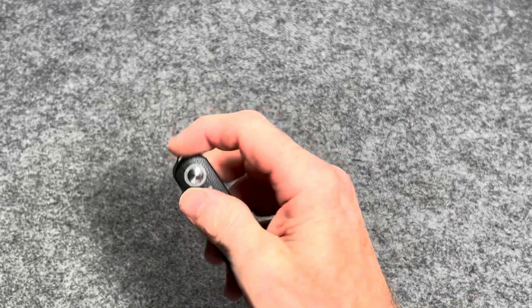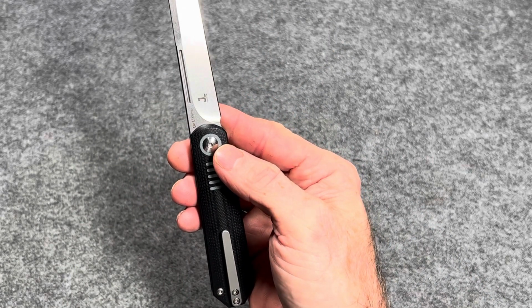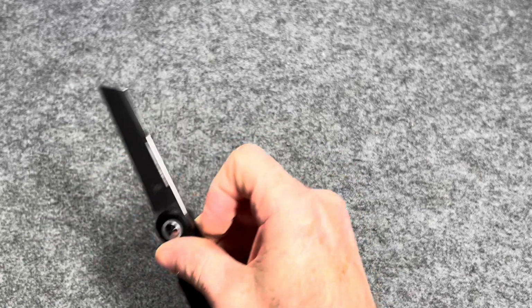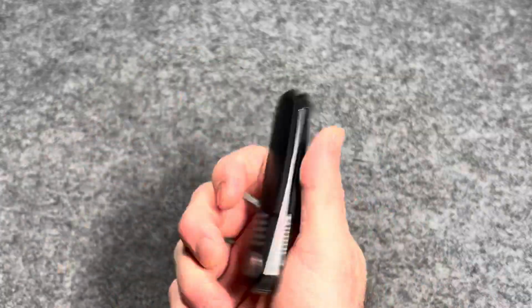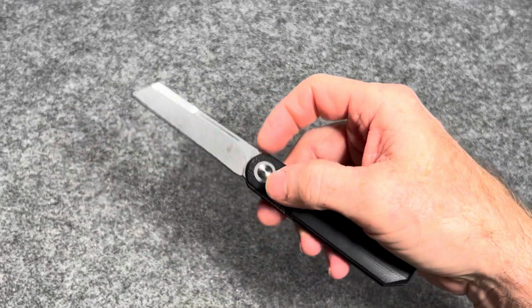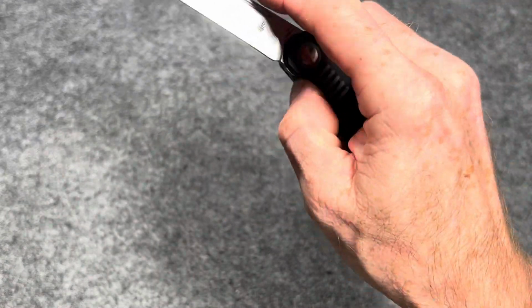This is the Kaiser Delorme. It's 20 CV, G10, titanium pocket clip. Jacob, I can't remember his last name, is the designer of this knife, but it's a great knife. I highly recommend the Delorme. You can get it in this variation, or they have one that has like an OD green G10 with a black blade. That would look sweet too. But yeah, I wanted that stonewash finish. Such a good knife. Such a good utility knife.